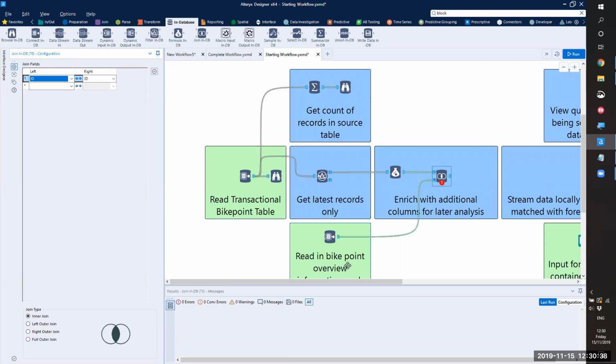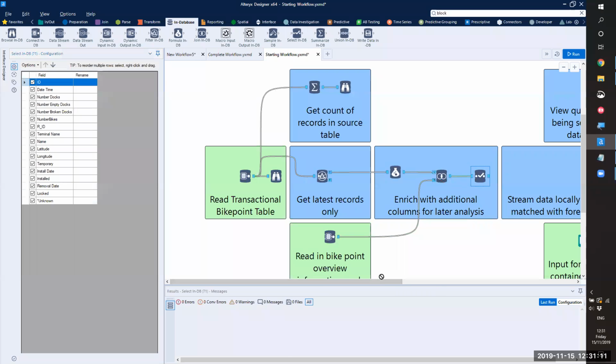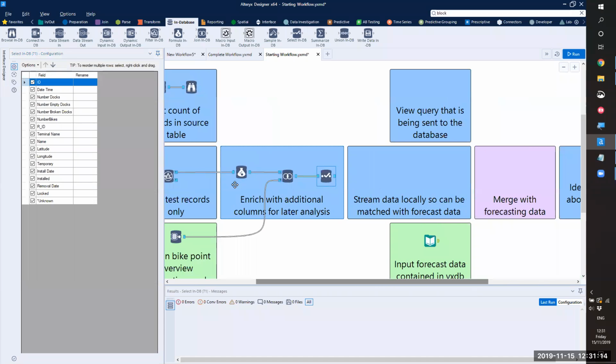confuse people. I know I've gotten confused the other way: sometimes when I'm using the In-Database tools a lot, and then I go back to a normal join tool, I forget that there is an embedded select. So we do our inner join, and our next step was our select tool. So we add our select in DB here. Actually, I'm going to add it here. The thing we want to get rid of with our select tool is our second ID column here.